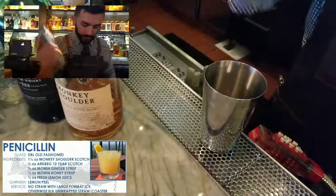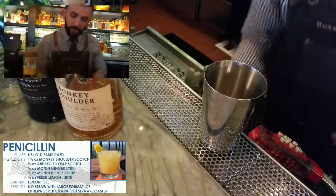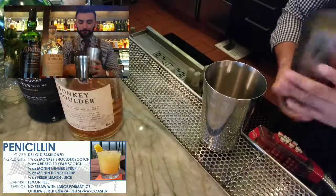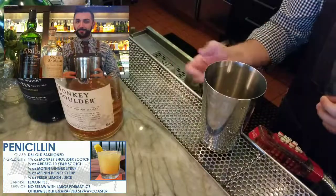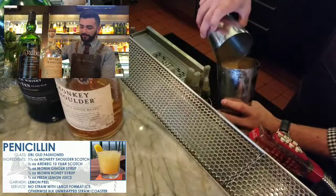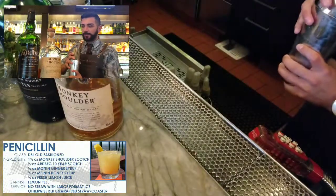All right, and we're always filling our tin about to the top. We want to control dilution. Less ice means the ice gets melted quicker. So counterintuitive, but a concept you guys will quickly understand.